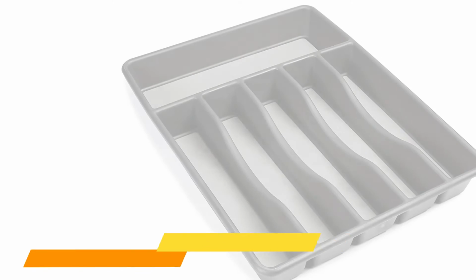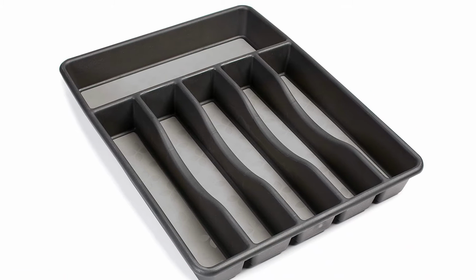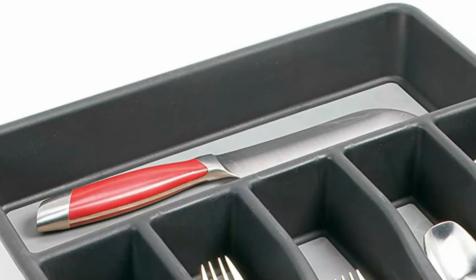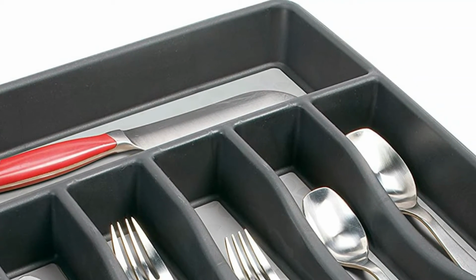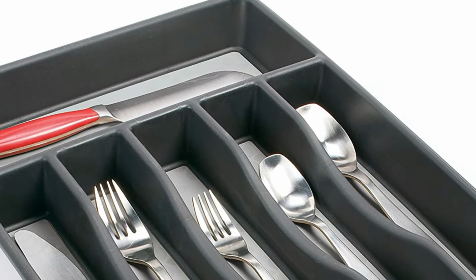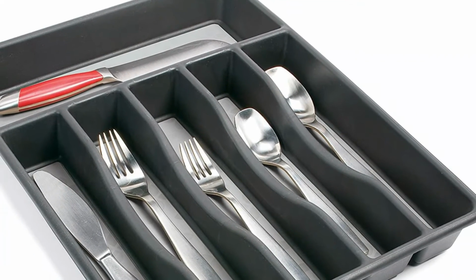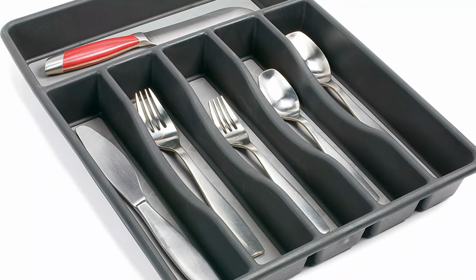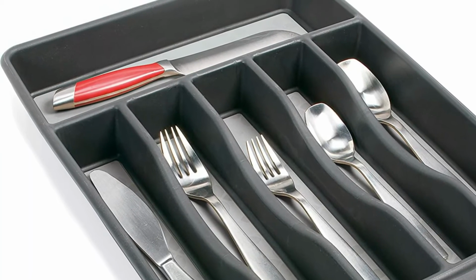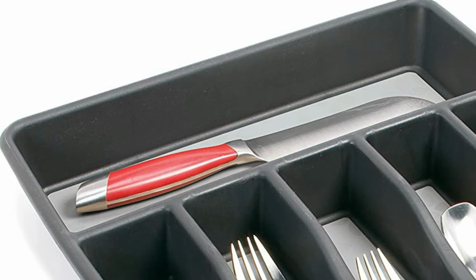Number 6. Rubbermaid No-Slip Large Silverware Tray Organizer. Are you bored with the overflowing drawer? Maximize your kitchen storage with our non-slip cutlery tray. It features 6 divided parts for various cutlery, from standard silverware to serving equipment. Shorter pieces are great for forks, knives, spoons, chopsticks, and more, while the longer parts are for extensive tools such as spatulas, shakers, and rolling pins. From home cooks to gourmet chefs, this organizer keeps the drawer neat, organized, and ready for what's next. Quickly set the dining table or prepare your favorite food with equipment and cooking tools right at your fingertips. With divided parts, you'll avoid general chaos and see everything at a glance.